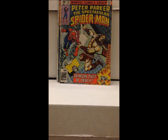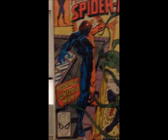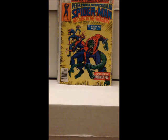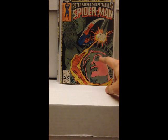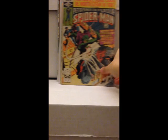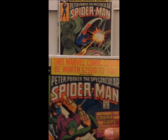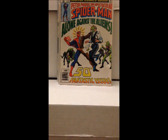Spectacular Spider-Man 30, Spectacular Spider-Man 39, Scourge to the Schizo Man, another terrifying character, right? Spectacular Spider-Man 40, cool cover. 42, looks like she's closing her eyes. Weird. Spectacular Spider-Man 46. I love these banners on the top. This Marvel comic could be worth $2,500 to you. I'm sure it could. I'm sure it could. Number 50, versus the Aliens.